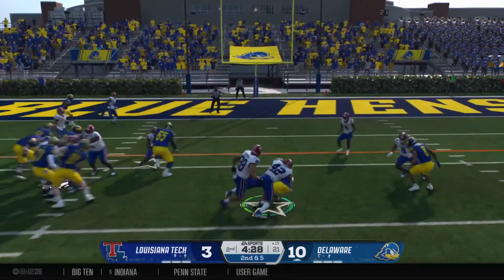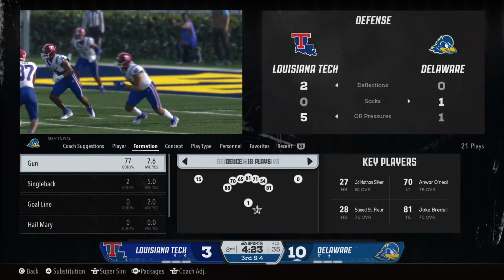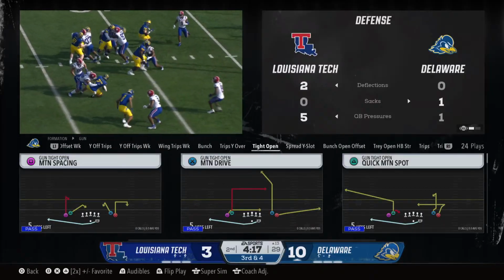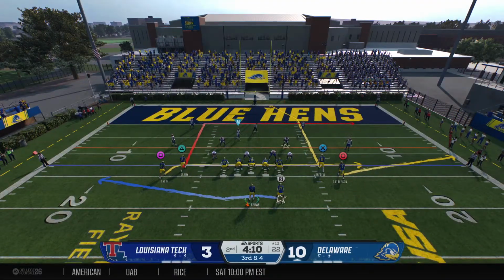They'll keep it on the ground. And the defense holds firm. No pickup at all on that play. Great job by the defense. Everybody firing off the ball, hitting their guys, holding their gaps, running to the football, nowhere to go. And the Blue Hens are at the line looking to convert on 3rd and short.